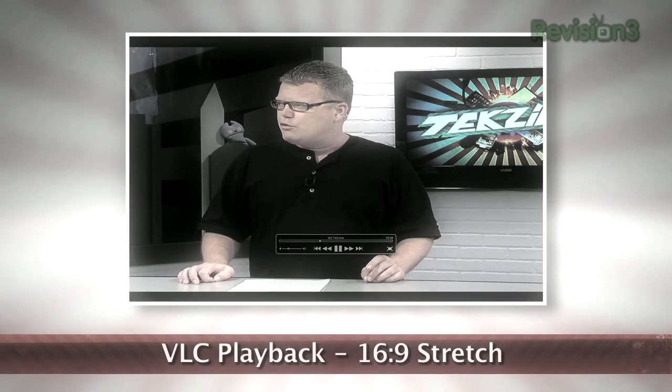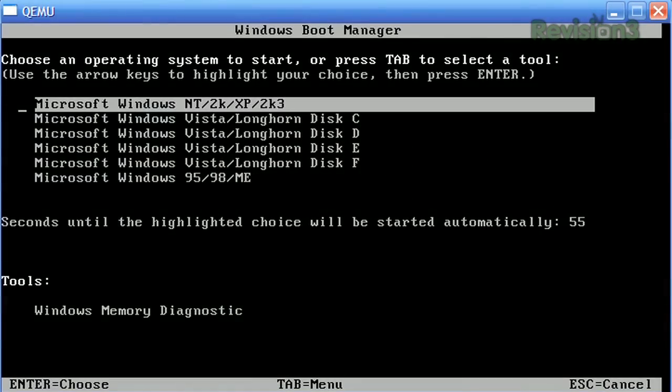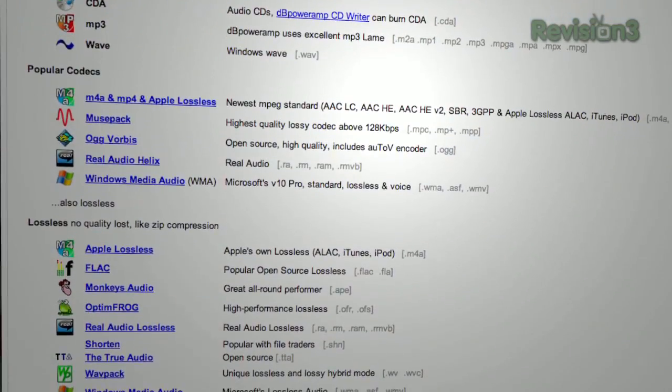Coming up on Techzilla, stop stretching HD and end the era of the Oompa Loompa. Master the Windows dual boot, lossless transcoding, and tools to stretch your HD video. So find some graham crackers, melt that chocolate and marshmallows, because Techzilla starts now.